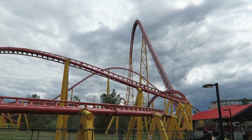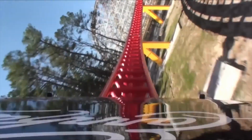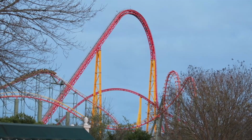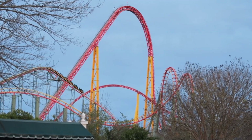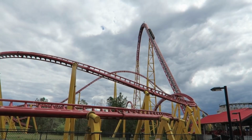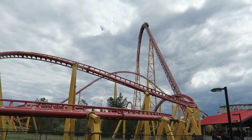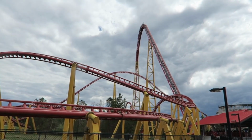Then you enter the blackout turn. And this element is so stupidly intense that everyone riding will get a guaranteed gray out. To this day, this is the only ride I've needed to sit down after riding. It's that intense. Just to show how intense this turn is, riders experience 4.5 Gs, which are sustained for over 4 seconds. When you go through this element, you're basically feeling fighter pilot forces.